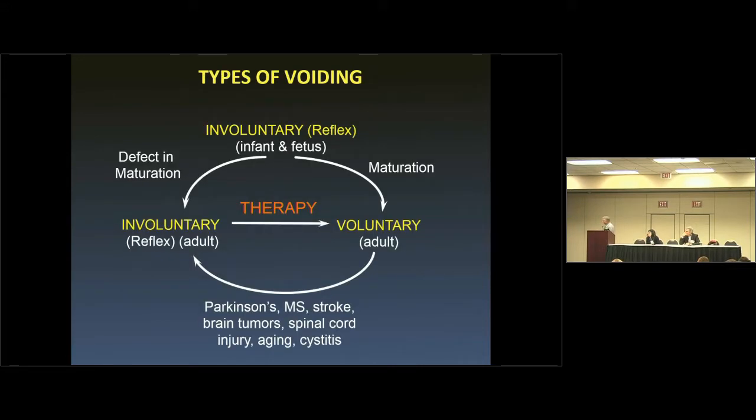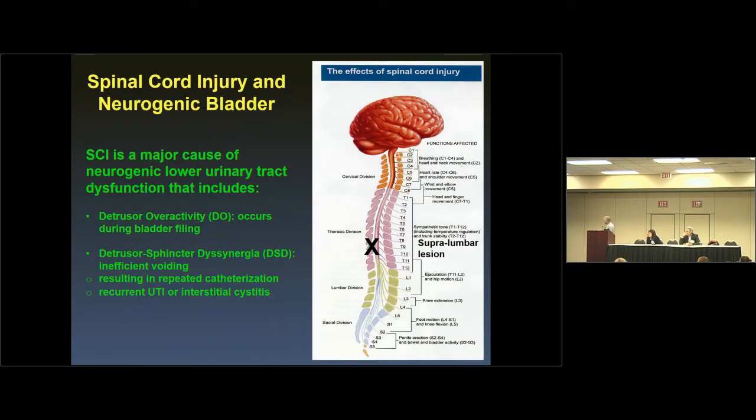So this is what happens in the normal types of voiding: babies, when they're born, have incontinence. As they mature, they develop voluntary control, which is mediated by the brain. And this is lost over time, if you have some of these diseases or in the case of spinal cord injury. This leads to an involuntary pattern, which is something similar to infants. And the idea of therapy is to reverse this back to a voluntary system. So most of these injuries occur in this part of the spine, or maybe a little higher. And there are a couple of things that happen. First of all, there's a loss of bladder filling, and then there's a problem with the connection between the opening and closing of the sphincter with bladder contractions. So these patients can never fully empty the bladder. And when the bladder is contracting, the sphincter may not be open, and vice versa. So there's a loss of this kind of control.